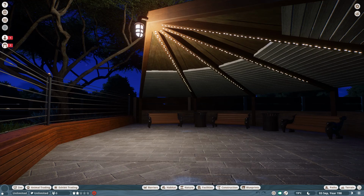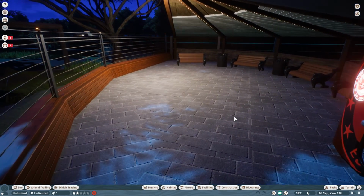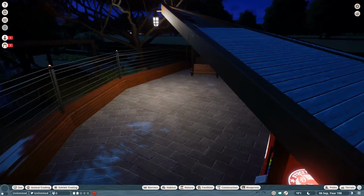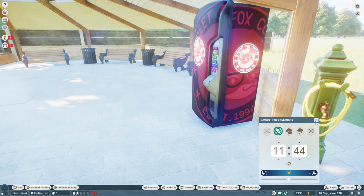Whereas this one at the front here actually supplies you with some light, so it's just a gentle light, so you could sit in here in the dark if you want, and you probably wouldn't see a lot of the animals really, but you could at least see yourself. Right, let's get that back to daytime.